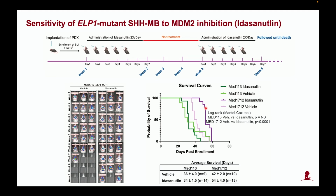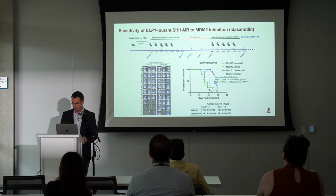The dark purple given idasanutlin. So we're prolonging survival. No backbone here, no standard of care. So an early result, but one that might indicate that targeting the p53 axis, or specifically inhibitors of p53, might be an approach to therapy for this particular genotype.